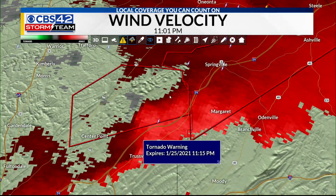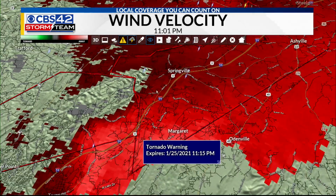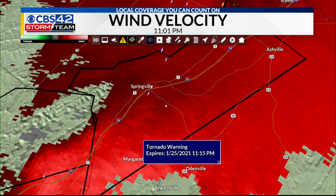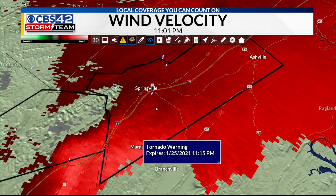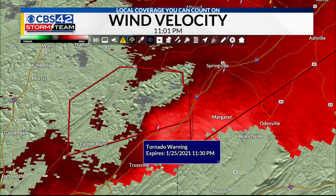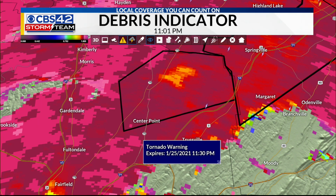If you're anywhere within these roads I'm calling out, I would go ahead and seek shelter just to be on the safe side. If you're in Springville, if you're in Margaret, if you are along Jones Road, anywhere along Highway 11 in Springville, you are included with that tornado warning, which is in effect until 11:30 p.m. But again, we need to be certainly keeping an eye on this storm because it has a history of producing damage and a very well-defined tornado debris signature.